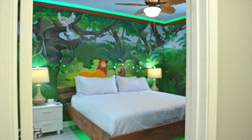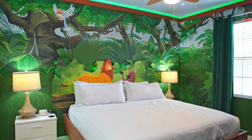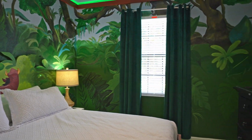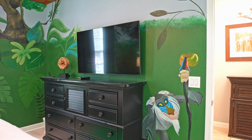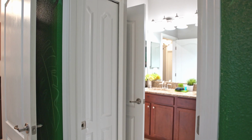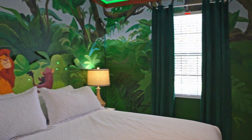This bedroom is Lion King themed. Oh, I love this room. It feels like you are in the jungle singing Hakuna Matata with them. Oh my goodness. You have your own TV. There is Rafiki. You also have a private bathroom connected to this room. Oh, I love this room. The theming is amazing.